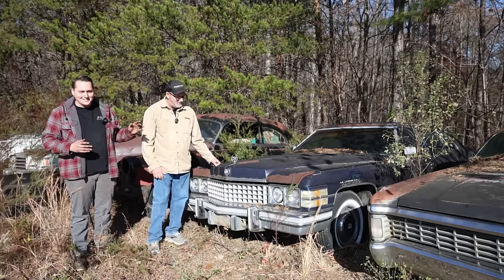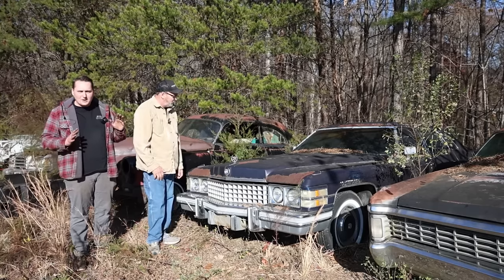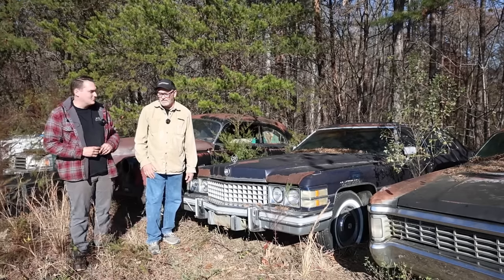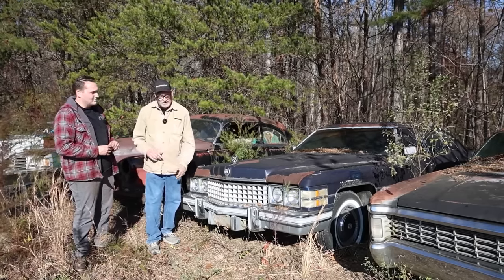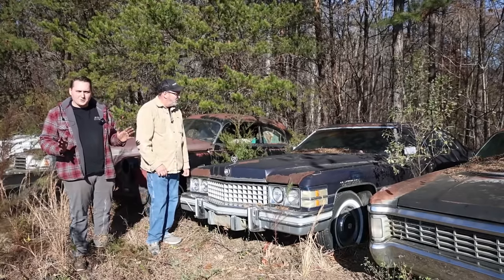So we're gonna dig into this thing a little bit. It's got a 500 cubic inch engine underneath the hood. We're gonna see if we can make this thing run and drive for the first time since 1995, which is what, 28 years ago? Yeah, that's a lot. It's close enough. So a long time. Stick around to the end of the video and see if we can do just that.